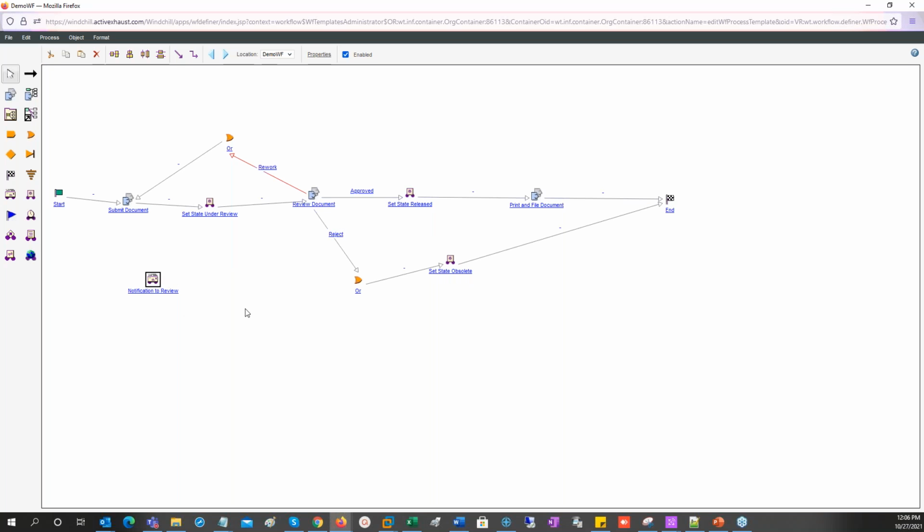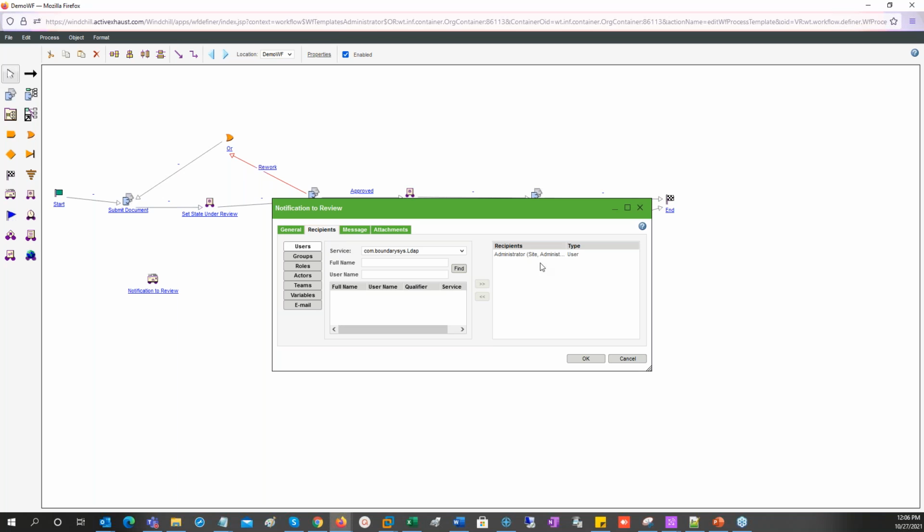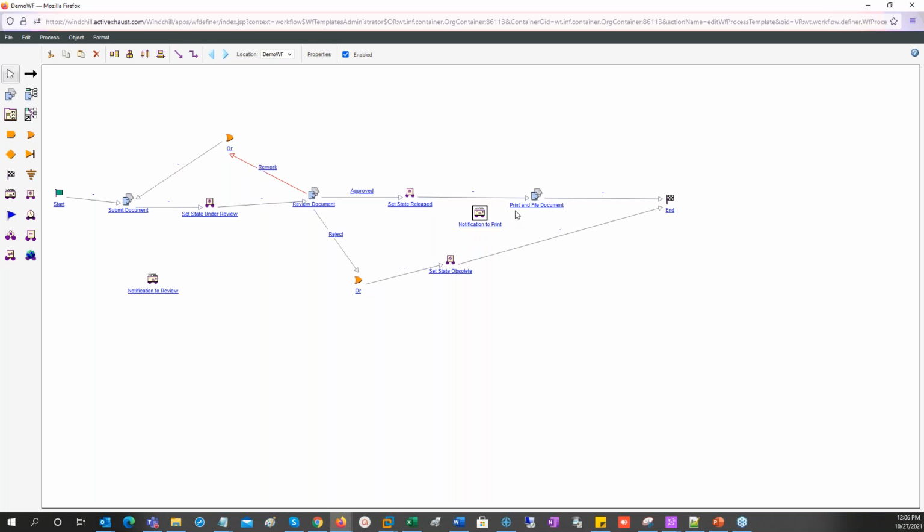I'm going to copy this and create another notification for print. For print, it's the same recipient, and then on here, you can just rename the subject, print and file. Bring the document, and then we link the notification also to the workflow process.